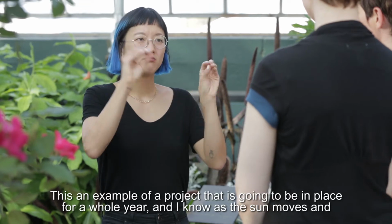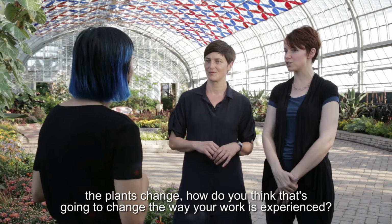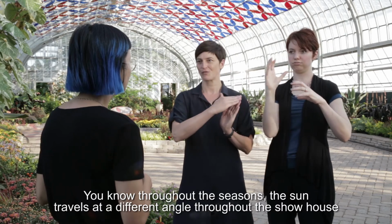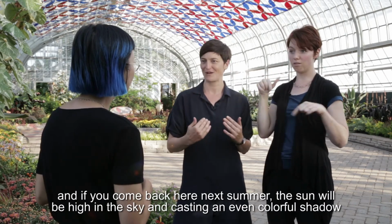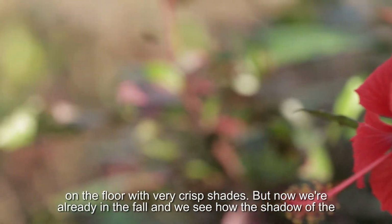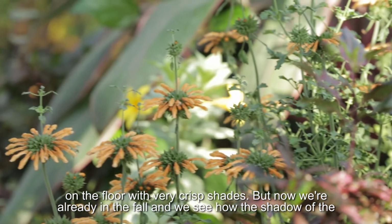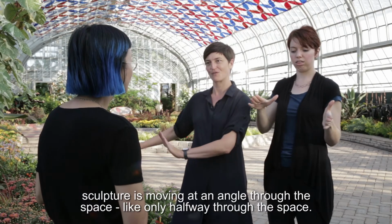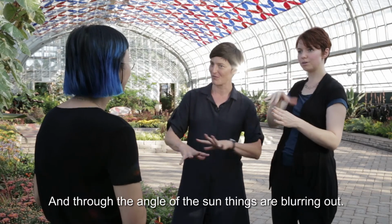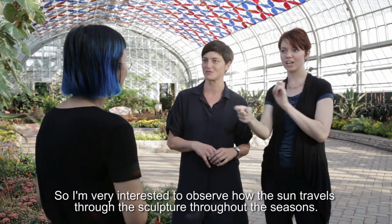Is this an example of a project that's going to be in place for a whole year? And I know that as the sun moves and the plants change, how do you think that's going to change the way your work is experienced? You know, throughout the seasons, the sun travels at a different angle throughout the show house, and if you come back next summer, the sun will be high in the sky and casting an even, colorful shadow on the floor with very crisp shades. Now it's already in fall, and we see how the shadow of the sculpture is moving to an angle of the space, only halfway through the space, and how through the angle of the sun it is also blurring out. So I'm very interested to observe how the sun travels through the sculpture throughout the seasons.